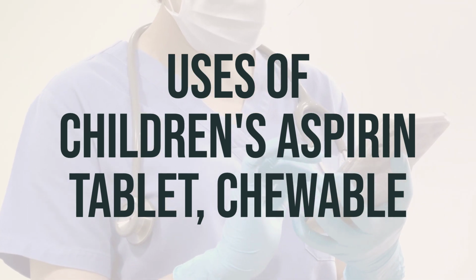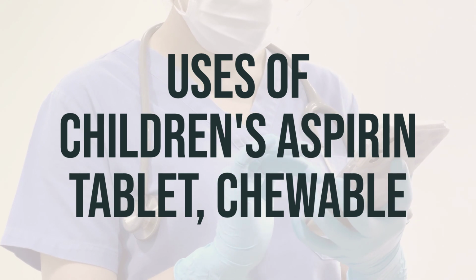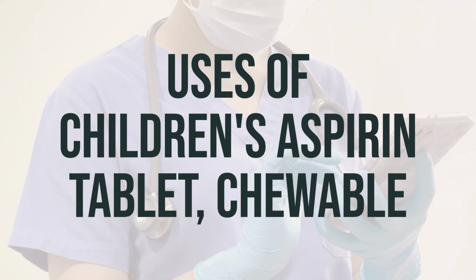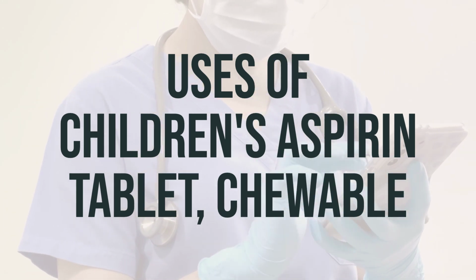It is also important to keep this and all medication out of the reach of children, as aspirin is a common cause of poisoning in children. Your doctor may direct you to give a low dose of aspirin to the child to prevent blood clots, which reduces the risk of stroke and heart attack.